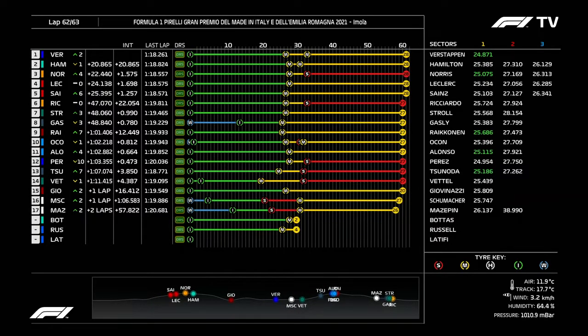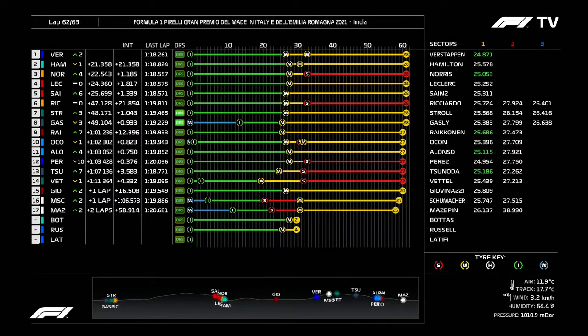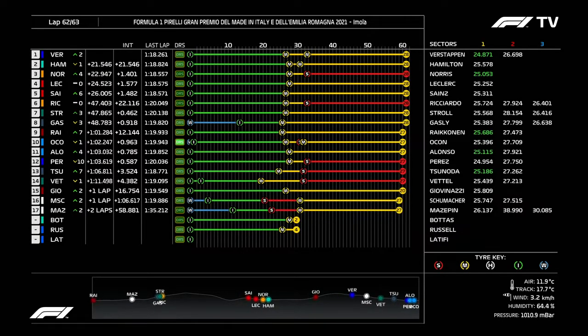But yeah, I mean, Max has been sublime today. He's driven so well, so clean. The start was just perfect. And yeah, since then, he hasn't looked back. We talked about it a lot, didn't we? You know, on a track that's difficult to overtake. There he is. Aqua Minerale. Knew you wouldn't let us down. Have a glass of water. Nikita Mazepin and another spin.